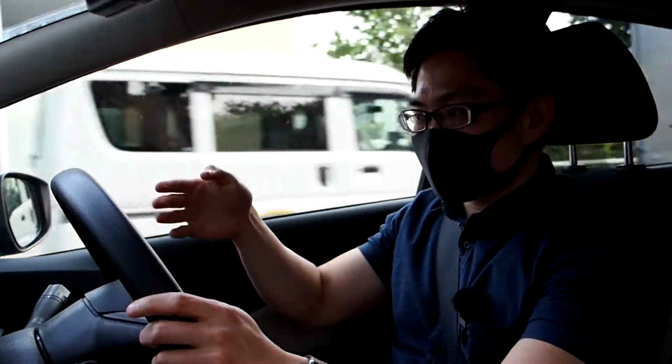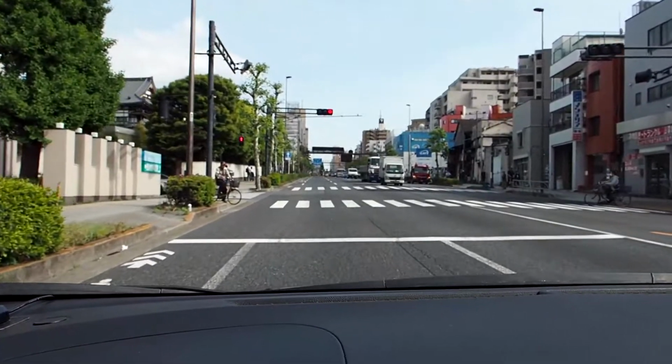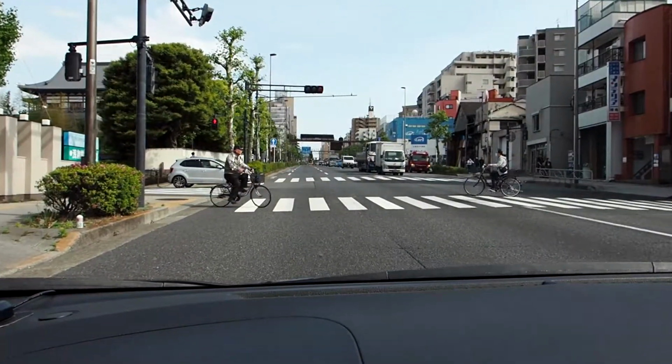And look, we're just making a turn. This is a fairly flat road. We went over some minor bumps, and I'm already kind of rocking around. It's a bit ridiculous. In addition to that, this car has start-stop.